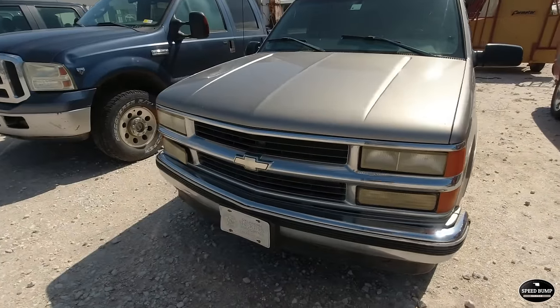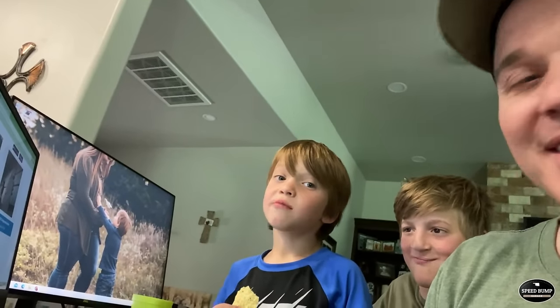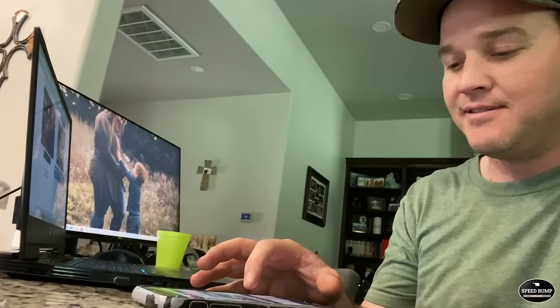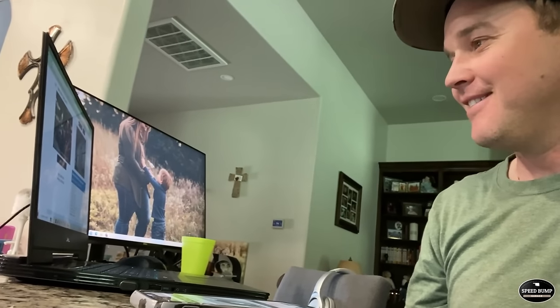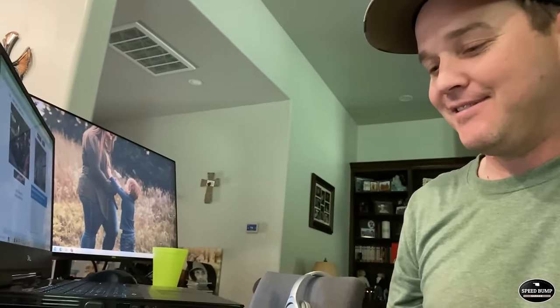We're bidding on the 98 Chevy pickup. I've just got outbid. I've got it at... Three. Oh. Looks like a lot of people want it. 2,700. I'll be right back. It's at 3,000. I'm gonna hit it at three. Outbid! I got bid. 3,300. I'm gonna go for it.